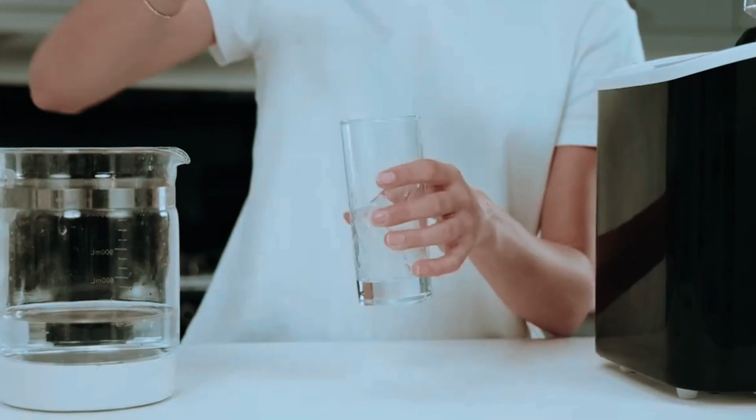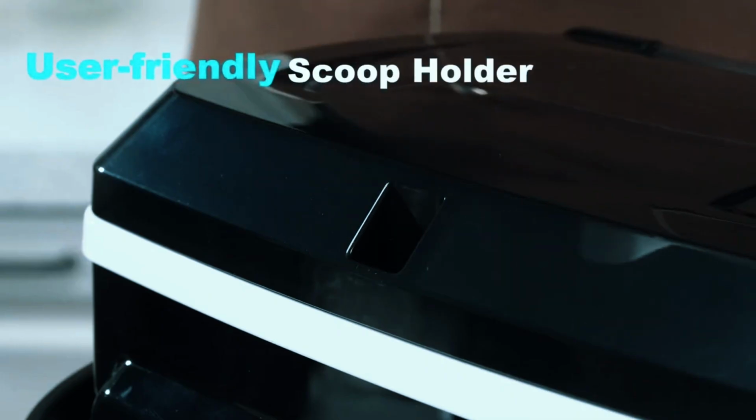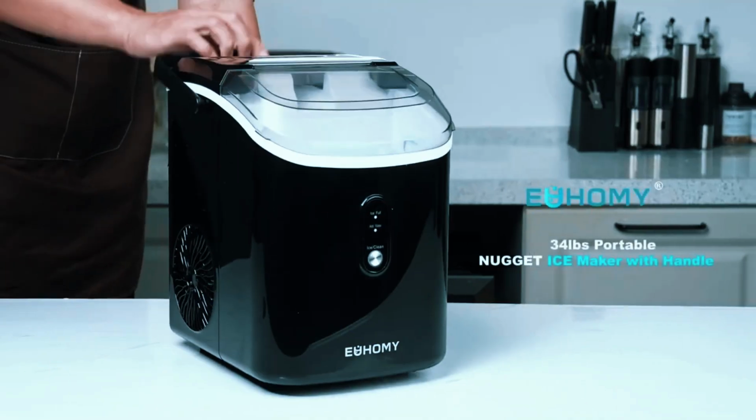And that wraps up our list of the top 6 countertop ice makers for 2025. Whether you need something compact, fast, or just a steady supply of nugget ice, there's an option here that fits the bill.